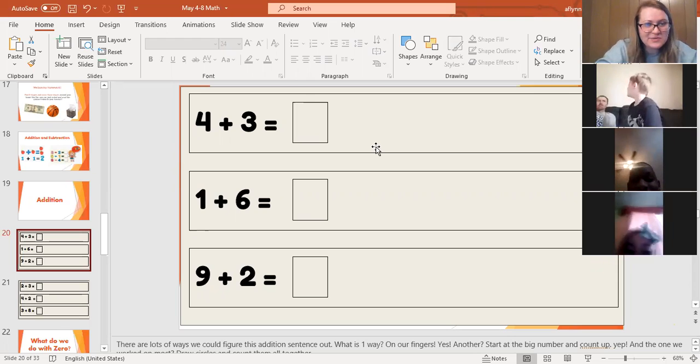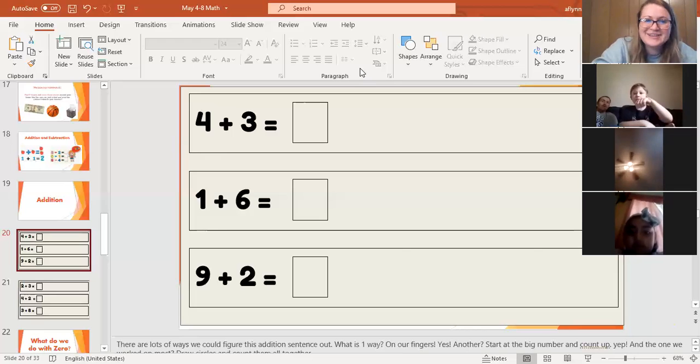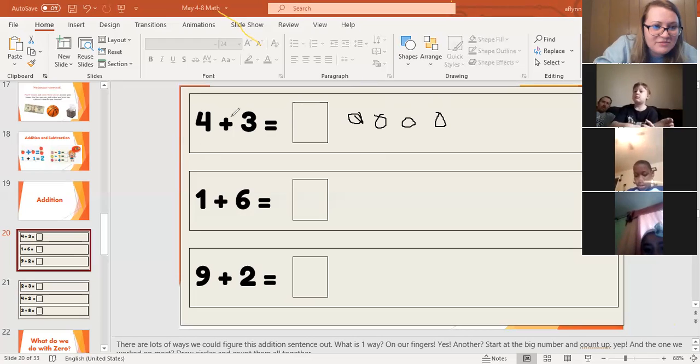Okay. So what we're going to do is we are going to draw circles to show our addition. So how many circles do I need to draw first for this first one? 4. Oh wait, not all together. We have to draw it first, okay? So first we need to draw 4. So 1, 2, 3, 4. All right, and then what does this sign mean?